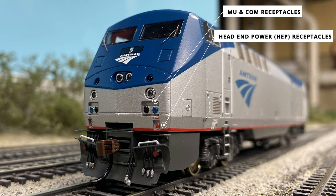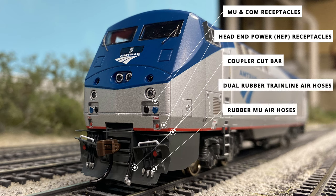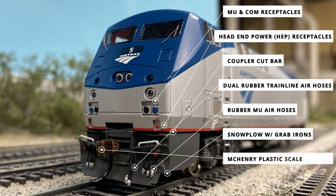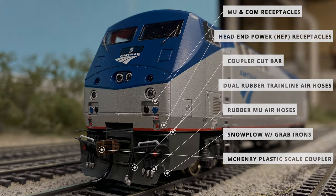The locomotive also sports some more classic locomotive features: the plastic coupler cut bar, dual trainline air hoses, rubber MU air lines, and a snowplow with attached metal grab irons. Several components like the air hoses and metal grab irons have accent painting where applicable. The model is finished off with the McHenry scale plastic coupler.